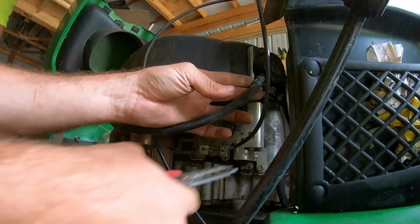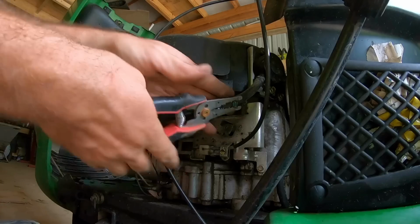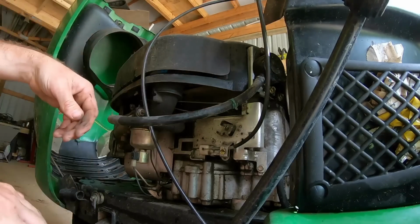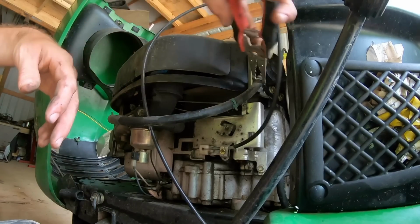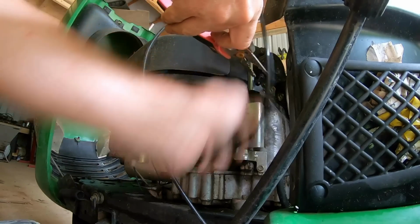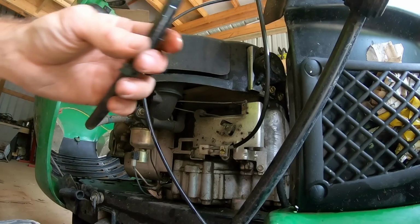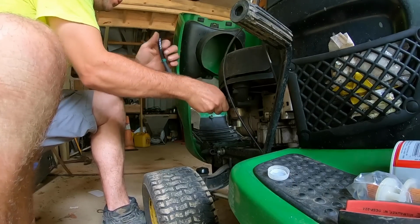Now the one thing I don't want to do, these all have little plastic nipples on them. I don't want to break any of that. Give it a little twist-a-roo. Make sure she's not stuck, and then we'll just pull it off. Came off easier than I expected. There. And the old twist and pull.